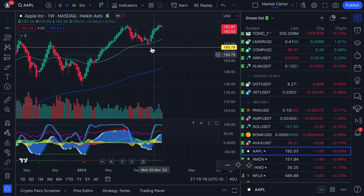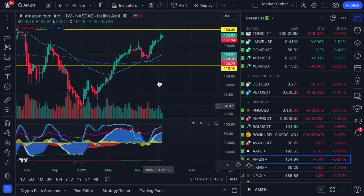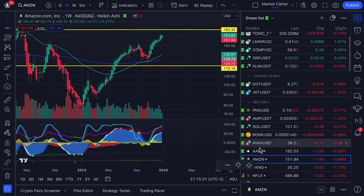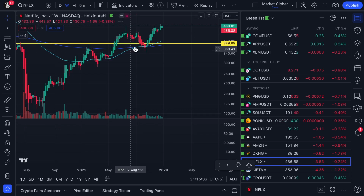Apple, that thing looks like it's going to print probably next week there on Apple. Amazon, still a nice move. Again, overextended here. That green dot came where? Back in October. Where'd we go? Okay, up 22%. Congratulations on Amazon. DKNG, still red, coming down.